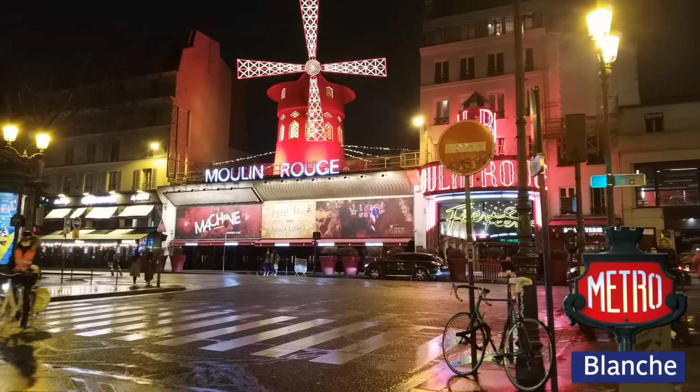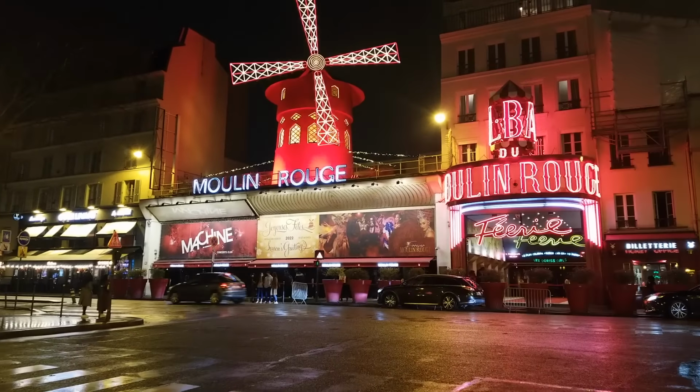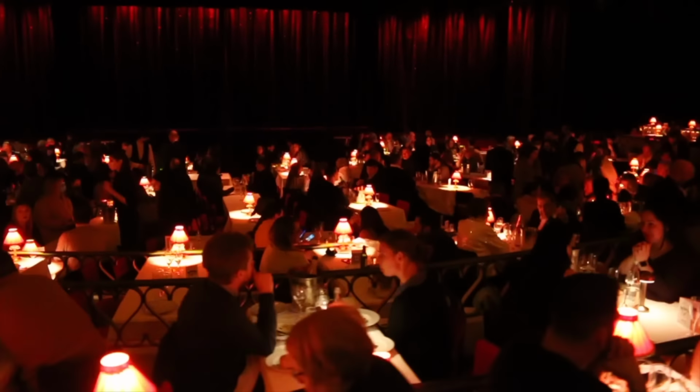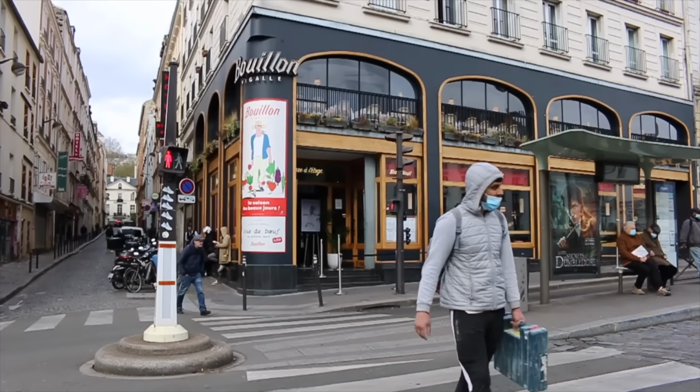Show tickets will run between €88 and €118, but that doesn't include dinner and champagne. There is an amazing high-quality restaurant inside the theater, but if you're looking for something a little more affordable, try the Bouillon Pigalle, which is just up the road.